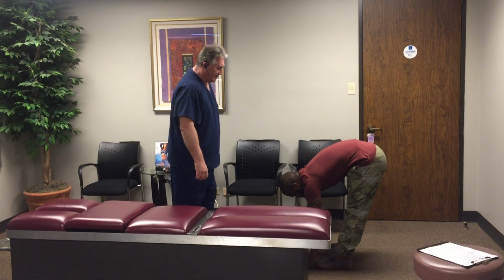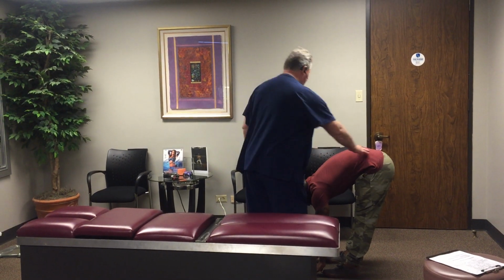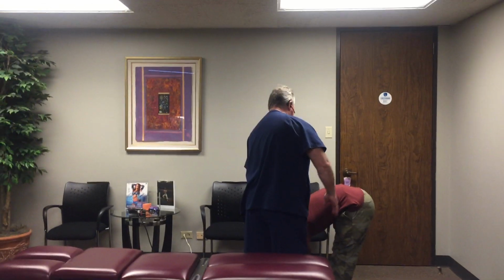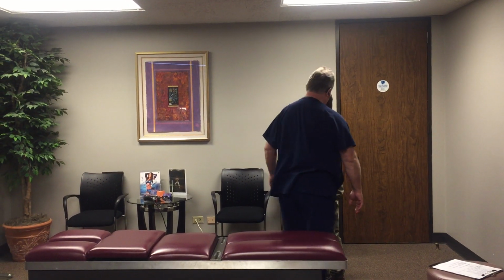And pretty good flexibility, really. Good. No back pain or neck pain? Good. Pulling down here in my hams. Oh, and your hamstrings. Okay. As you come back up, is there any low back pain? Or upper back, either one?